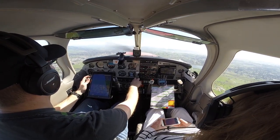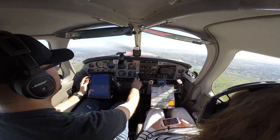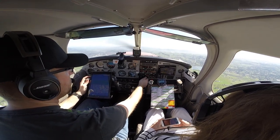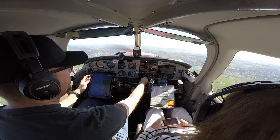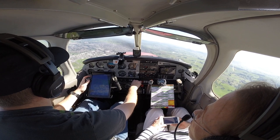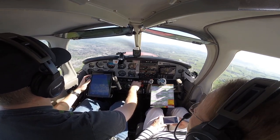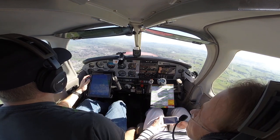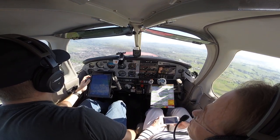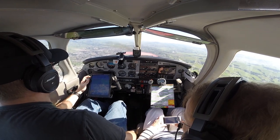Cherokee 2863 Mike, VFR request. 2863 Mike, Oakland Center, squawk 3735. 3735, 63 Mike. November 2863 Mike, you're ready to contact southeast of Santa Rosa at 3200 and say the type of aircraft, equipment, suffix, and your destination. We'll be a PA-28 headed to KCCR, Charlie Romeo. And we'll be cruising at 3,000.